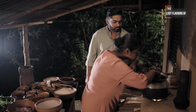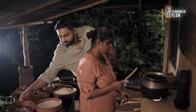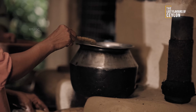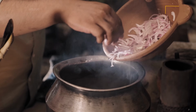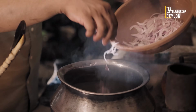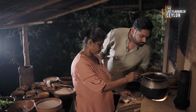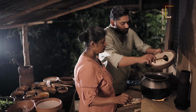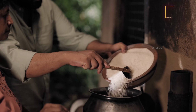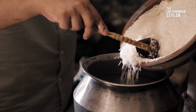The process begins with heating a clay pot and melting a generous dollop of ghee. Thinly sliced onions are added and fried until golden brown, releasing a sweet, nutty aroma. Pre-washed short grain rice is then stirred in, coating each grain in the flavorful base.